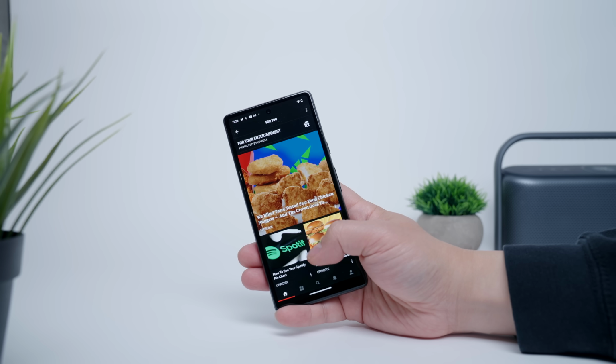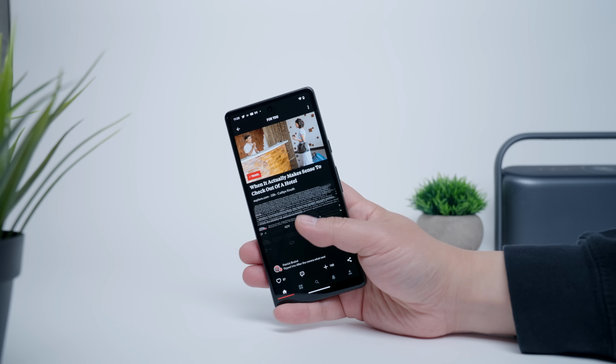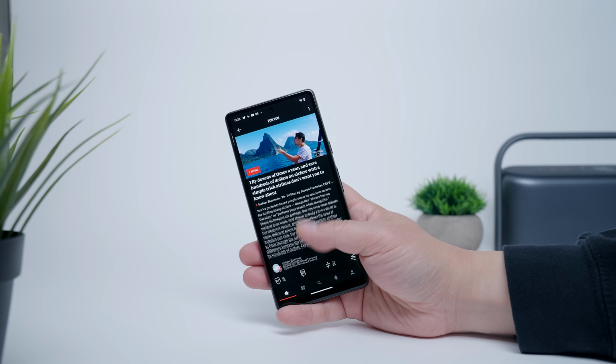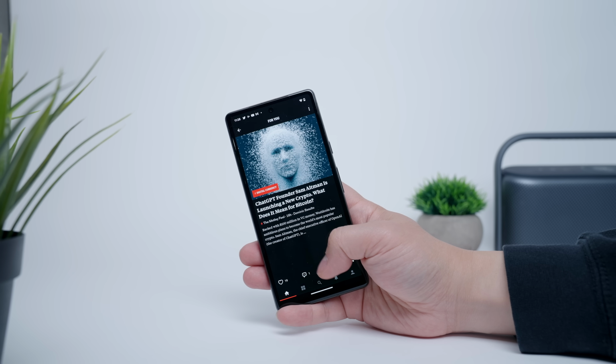I think this is likely the reason why Google turned off the 90Hz refresh rate by default. I've been using the phone all week with it turned on again without any major concerns around battery life yet, but it's probably not one of the Pixel 7a's strong suits.